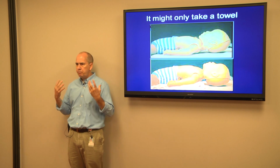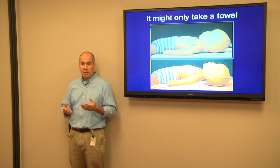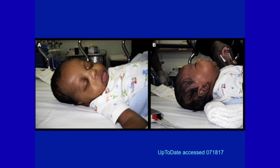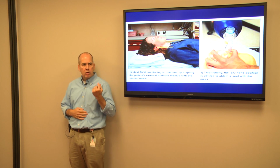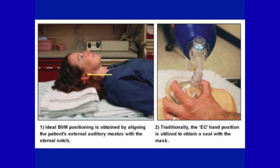So kids, big heads, right? And so they tend to be hyperflexed and not lined up, so lifting up their body, right? That's a perfect example there. And so the landmark is if you look at where the external auditory canal lines up to the sternal notch. It's kind of the axis you want to have. And so you look at the adult who oftentimes needs to have their head lifted up, not their body lifted up, right? And then we go to bagging, and you can go through the bagging slides pretty quickly, right?